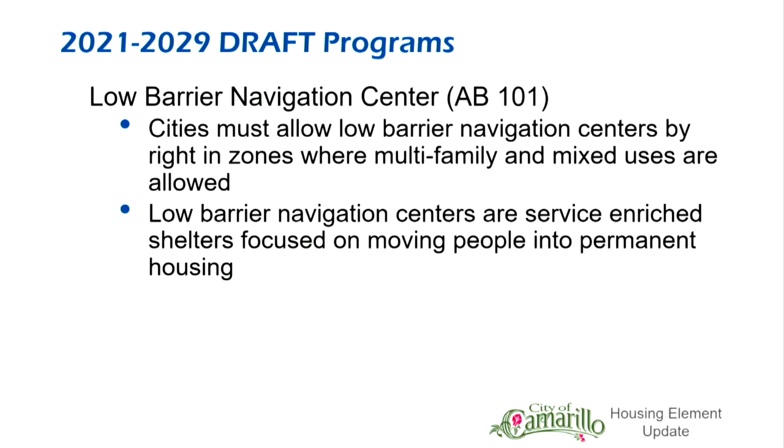First is the Low Barrier Navigation Center. This will require cities to allow low barrier navigation centers by right in zones where multifamily and mixed uses are allowed, as you can see. Just so everybody knows, in case we aren't familiar with that term, a low barrier navigation center is housing or shelter in which homeless or those at risk of becoming homeless may live temporarily while waiting for permanent housing. So, again, allowed by right, and the low barrier navigation centers are service enriched, so they're intended to provide services to help people find permanent housing.